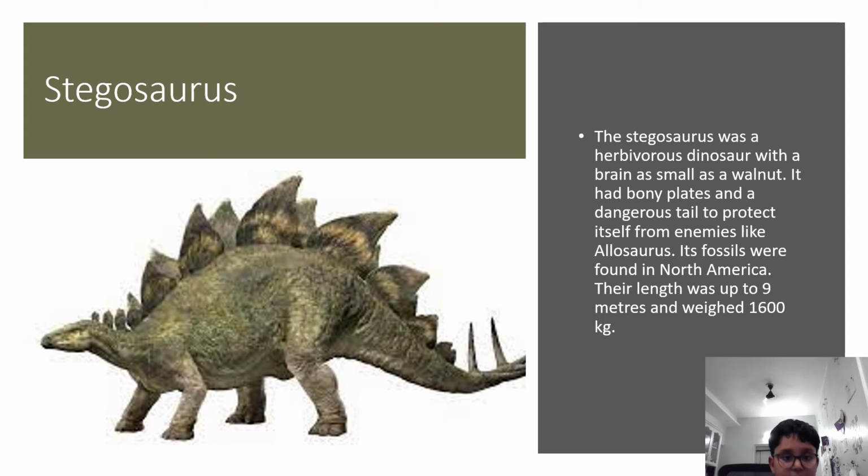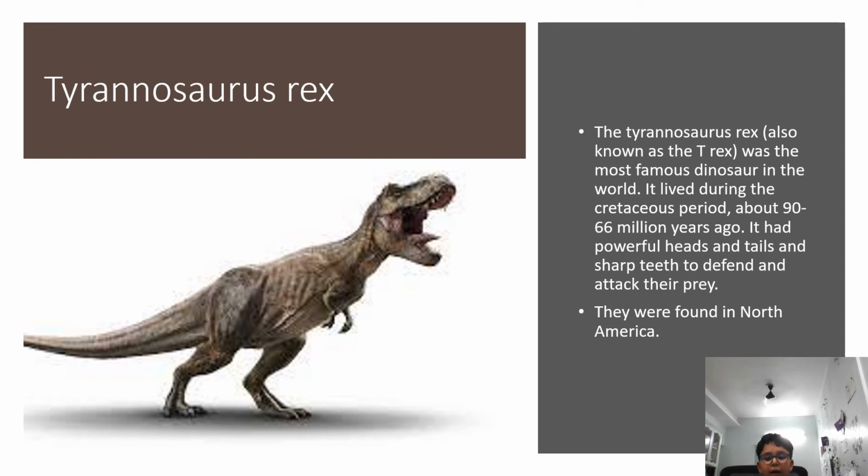Now let's move on to the next slide, which is about the Tyrannosaurus rex. The Tyrannosaurus rex, also known as the T-Rex, was the most famous dinosaur in the world. It lived during the Cretaceous period about 90 to 66 million years ago. It had powerful heads and tails and sharp teeth to defend and attack their prey. They were found in North America.